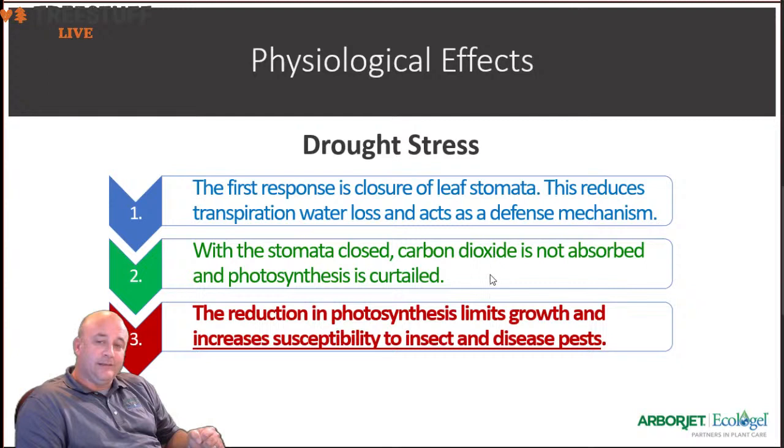But the problem is when that's closed, the carbon dioxide is not being absorbed, so we're not seeing the photosynthesis. So it's a reduction. And when we limit this, we don't see as much growth, and we increase the susceptibility to insects and diseases. So, enhanced issues, all right?